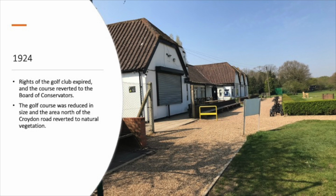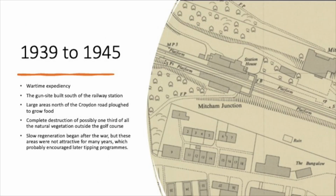1924. Rights of the golf club expired, and the course reverted to the Board of Conservators. The golf course was reduced in size, and the area north of the Croydon Road reverted to natural vegetation. Wartime expediency. The gun site built south of Mitcham Junction railway station. Large areas north of the Croydon Road ploughed to grow food. Complete destruction of possibly 1/3 of all the natural vegetation outside the golf course.